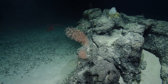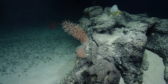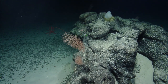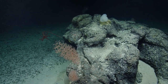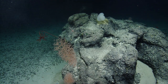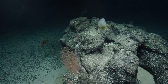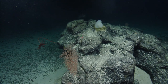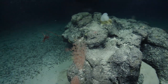So we've been seeing this coral. We've been seeing a lot on this dive, and it's not one we have seen a lot this expedition. I'm sure it's in the genus Chrysogorgia, but the species identification is a little hard, and since this is something kind of unique to this dive, I want to make sure we get the ID correct. You're all pushing there, Daryl.